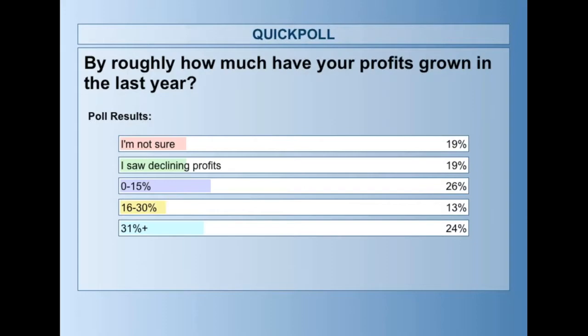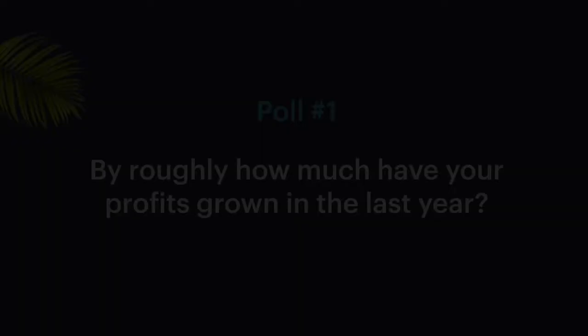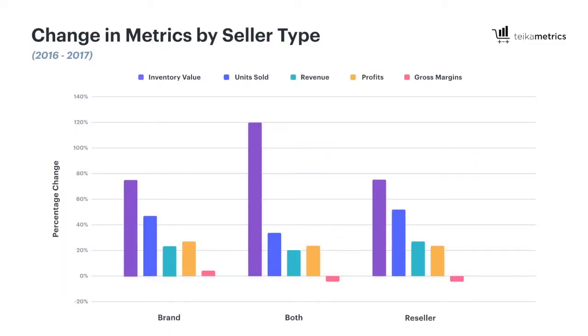Awesome. So what we're seeing is that around 20% weren't sure. Another 20% saw declining profits. The largest section there was in that 0 to 15% range, which is good, steady growth. And then we saw about a quarter of people also grow their profits by over 30%. So that's awesome to hear and great to see that progress on Amazon. So let's dive back in to the presentation.